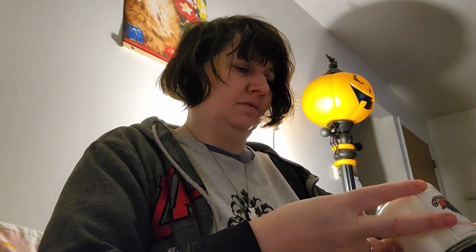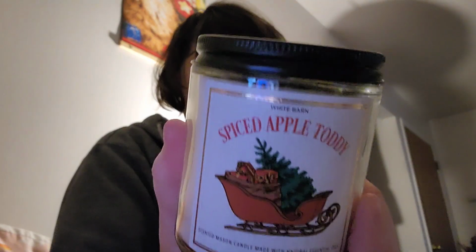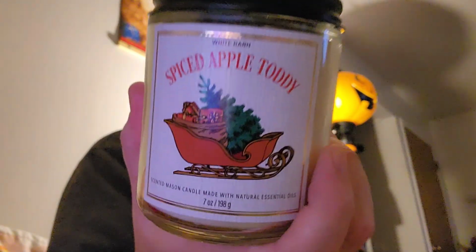Smells like leaves. Smells like the one they have called Leaves. Or a strong cinnamon, like the clove scent or something in here. I don't know what scent it is. Probably an apple too. But all I can smell is cinnamon cloves. Alright, so there we go. Spice Apple Toddy. Got a Santa sleigh on there. Got that for free.